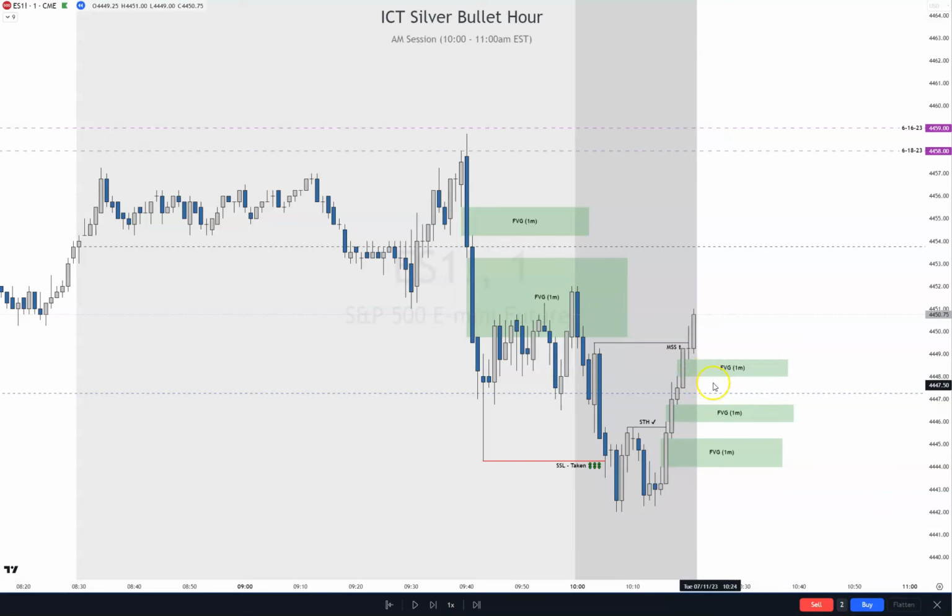But I'd take a trade here. Ideally, I'd like to come in down here. This could be a breakaway gap. We shall see.